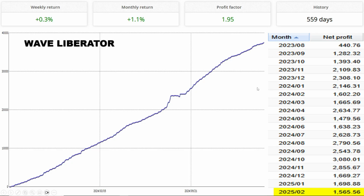If we have a look at the entire portfolio to see how well that is actually doing, also on a monthly basis, we can see it's been quite stable. In December was 1,669, 1,698, and now in February 1,565, even though we had those slow weeks in here. So that is good news, means that signals are very stable.